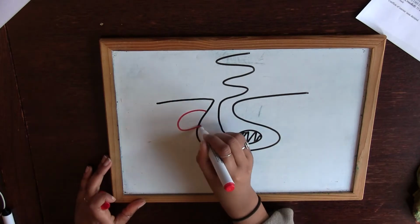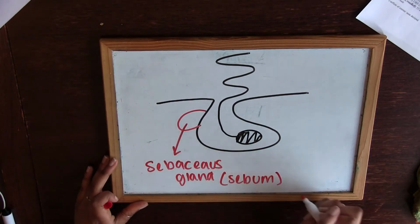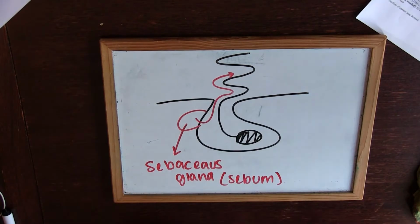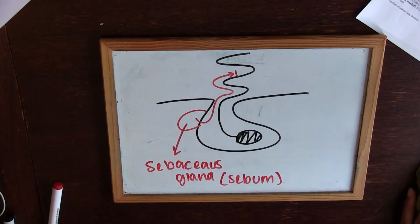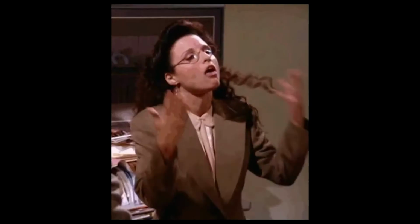Within the hair follicle, there is something called the sebaceous gland, which releases sebum. Sebum finds it harder to travel down curly hair as opposed to straight hair, which it does so very easily. In fact, the straighter your bulb and follicle, the easier your hair is to get oilier, which means you have to wash it more often.